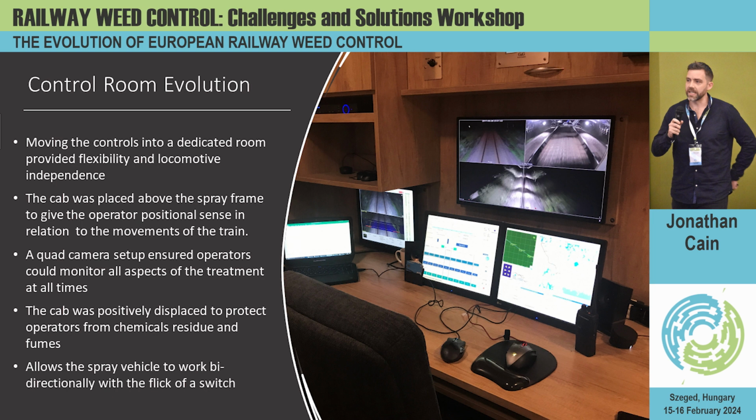So we evolved this concept further with our spraying trains. Rather than requiring an operator to be in a locomotive or the front end or rear end of a cab, a dedicated control room was moved to the center of a spray carriage. Generally, they put the cab above the spray frame, so it gives the operator a positional sense in relation to the train. You'd have a multi-camera setup. When technology was at a level where it could be, it was easy to equip cameras to the outside of the train, and one person could monitor all aspects of the operation.